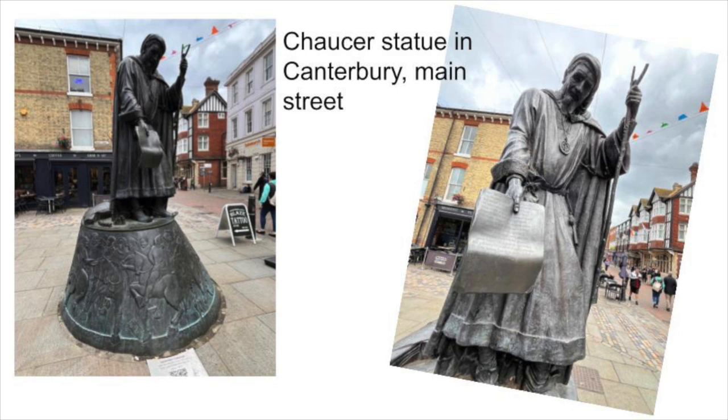Now, inside those gates, those walls, is Old Canterbury, and this is part of that area. And they have a statue of Chaucer standing there in the main street on your way to the cathedral. And the bottom area has decoration that refers to the pilgrims, and then he's holding the text of the prologue of his Canterbury Tales. And he's also wearing the pilgrim's uniform, so to speak. He's carrying a staff to help him walk. He's got the hat, this robe. That's the garb of the pilgrim.